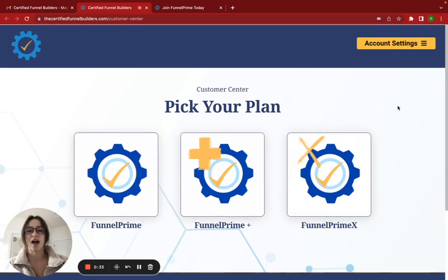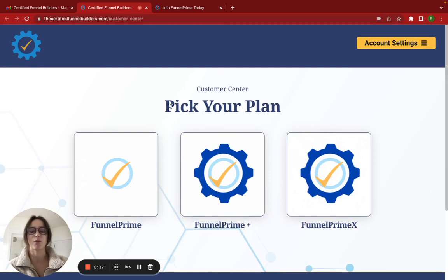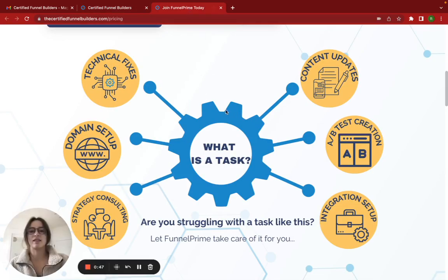So I wanted to show you guys a little bit of the back end, give you a little sneak peek of what it's going to look like, as well as talk a little bit about what to expect if you are in FunnelPrime. So let's hop over here, and this is FunnelPrime, essentially, not really. But FunnelPrime is a place where you can go and you can submit tasks.